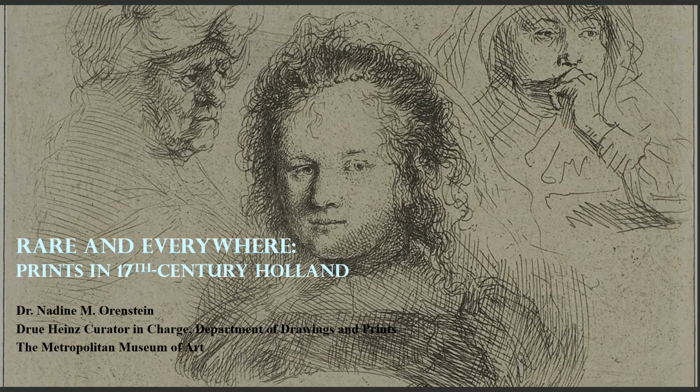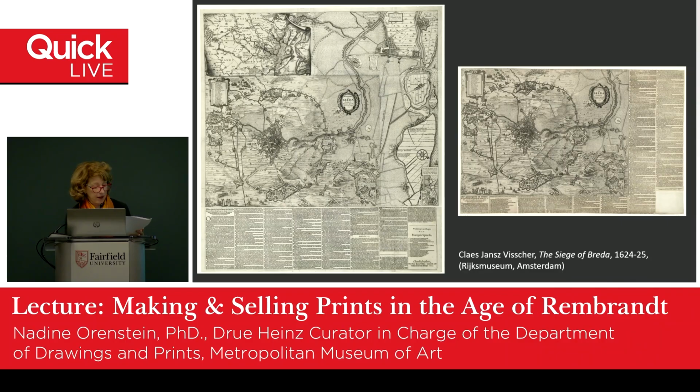made to preserve them. In the 17th century, prints were everywhere. It was the way to spread the news, it was art, it was decoration. Here we have an example of a newsprint that shows the Siege of Breda, a major event in the war between Holland and Spain. So you may know that the French printmaker Jacques Callot did an enormous map of the Siege of Breda in 1627, or there's a painting by Velázquez, The Surrender of Breda in 1637. So it was a major event all around Europe.